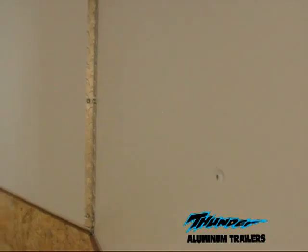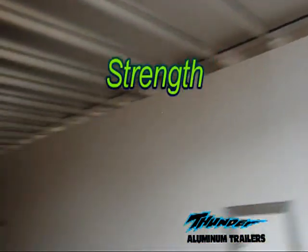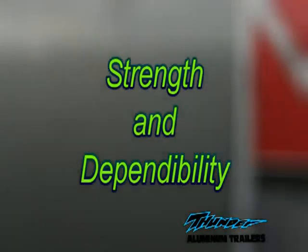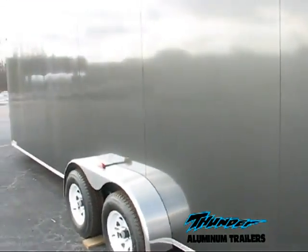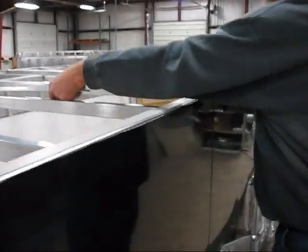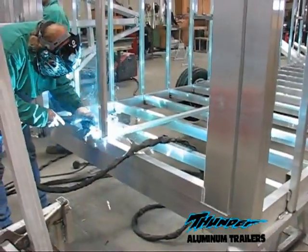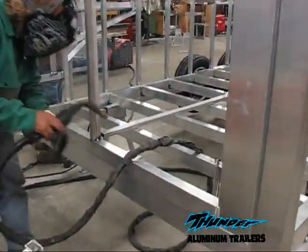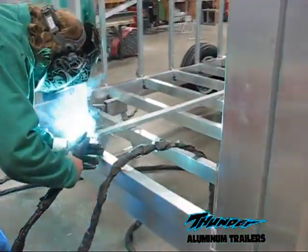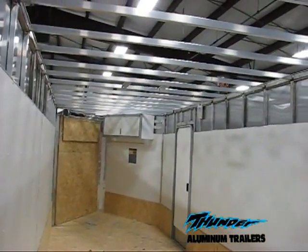Now, if you're buying a trailer to haul things, what is the most important feature you should be concerned with? We feel it is strength and dependability. Independent studies taken from actual and verified trailer owners confirm better performance with the fewest amount of repairs or breakdowns place Thunder in the number two position compared to all other trailer manufacturers. Now think about that. We place second only to the number one most superior manufacturer with a price sometimes exceeding twice that of a Thunder.